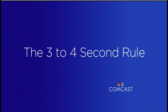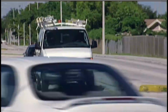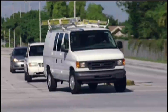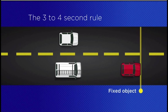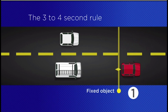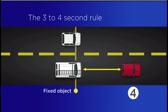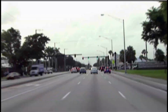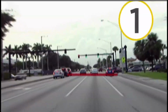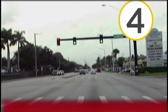The 3 to 4 second rule. Sufficient minimum following distance from the vehicle in front of you is established by using the 3 to 4 second rule. With the 3 second rule, you determine the proper following distance by noticing when the bumper of the vehicle ahead of you passes a fixed object, like a utility pole or a mark on the road, then counting 1001, 1002, and so on, until the front bumper of your vehicle reaches the same fixed object.